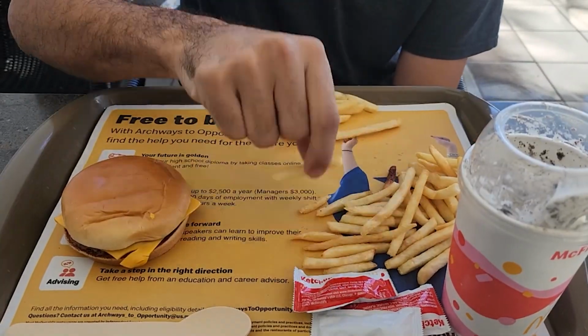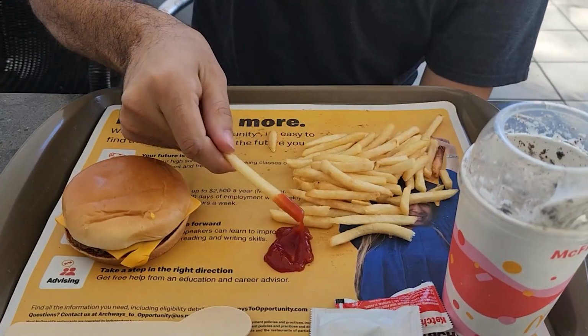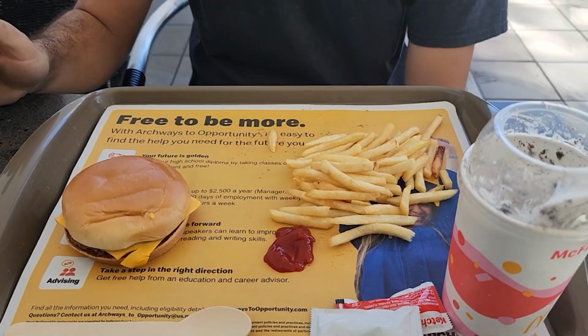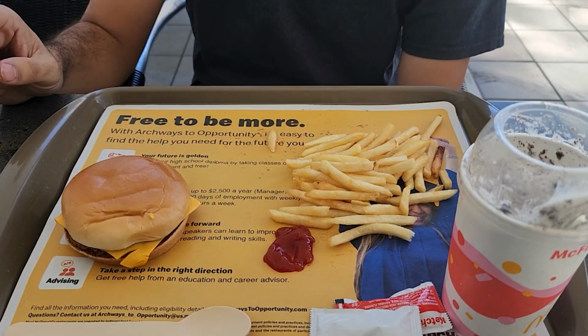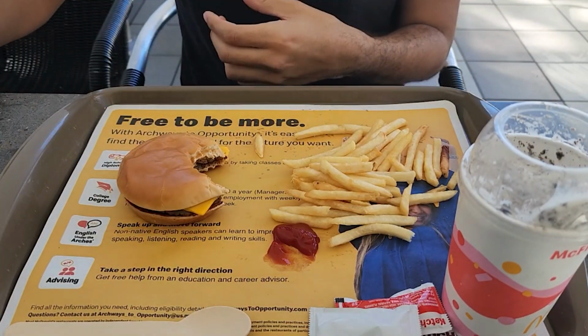Now I'm going to be counting the fries the old-fashioned way. After a little speed bump, I counted 55 fries. So that's our baseline number. Next is the all-important taste test. These guys are so good, not stale, and pretty fresh and crispy. Now for the burger taste test. Okay guys, I'm obviously not an expert, but that's one good burger.